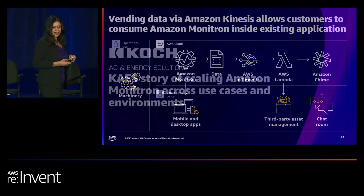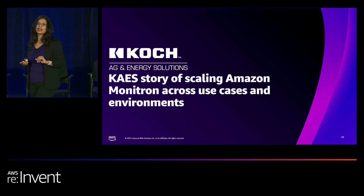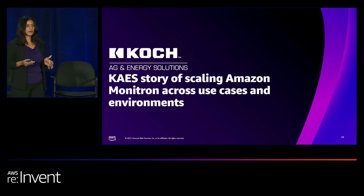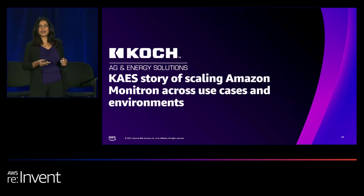Now, changing gears, Koch Agriculture and Energy Solutions were early adopters of Monitron. Over the years, they have scaled their predictive maintenance program with Monitron. I'd like to welcome on stage Dave and Hunter to walk us through KAES' journey over the years.